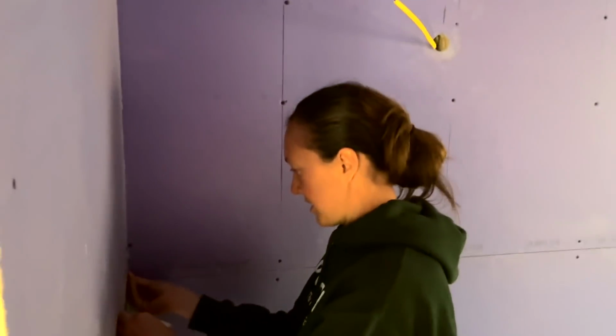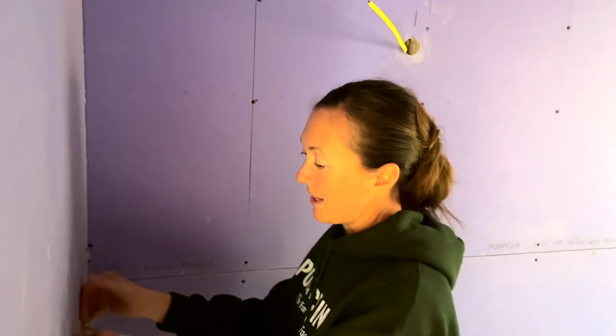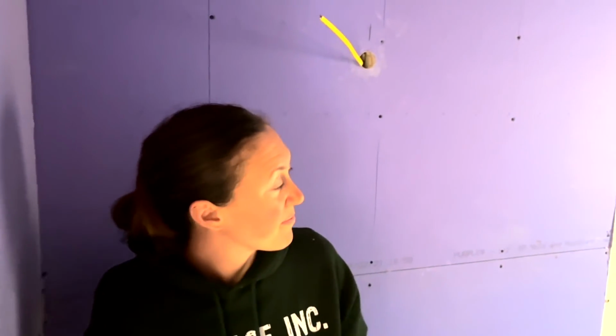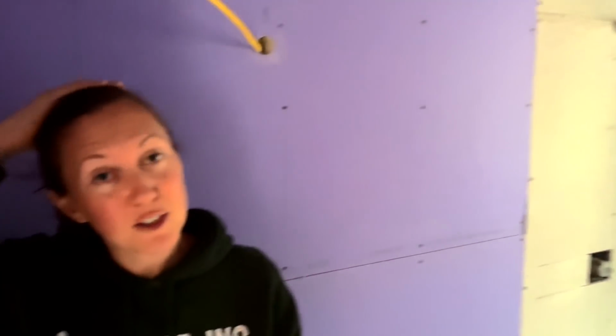So what's on the docket? We are finally mudding this bathroom. Make it a real bathroom. That's still terrible. Could it be possible? Could we actually eventually finish this job?